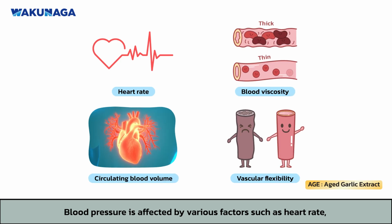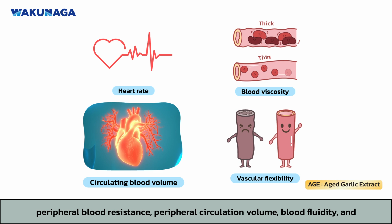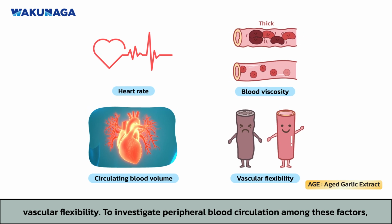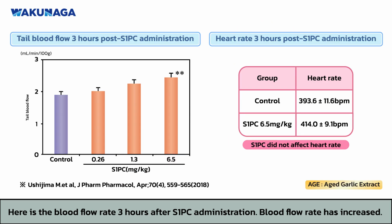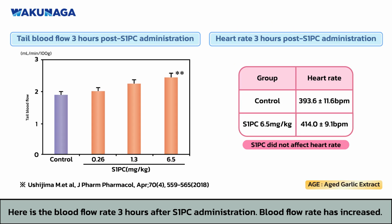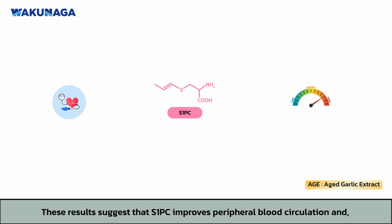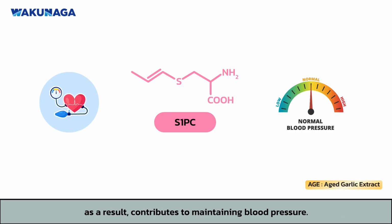Blood pressure is affected by various factors such as heart rate, peripheral blood resistance, peripheral circulation volume, blood fluidity, and vascular flexibility. To investigate peripheral blood circulation among these factors, blood flow was measured in a model study in which S1PC was administered. Here is the blood flow rate 3 hours after S1PC administration. Blood flow rate has increased. On the other hand, there was no change in heart rate. These results suggest that S1PC improves peripheral blood circulation and, as a result, contributes to maintaining blood pressure.